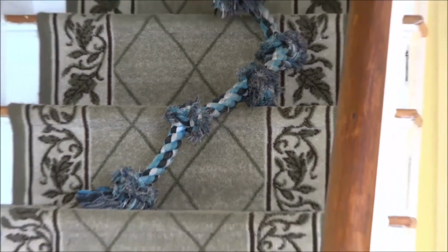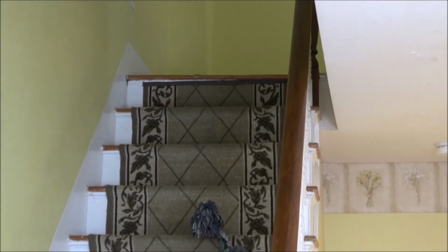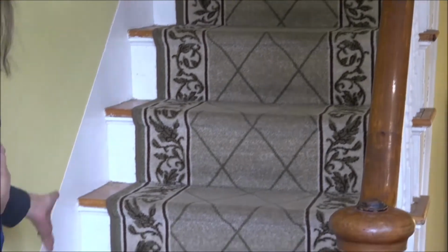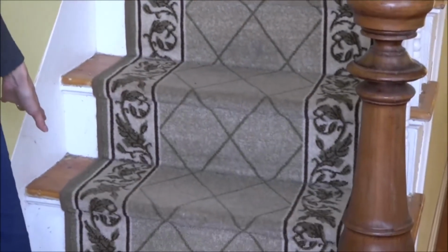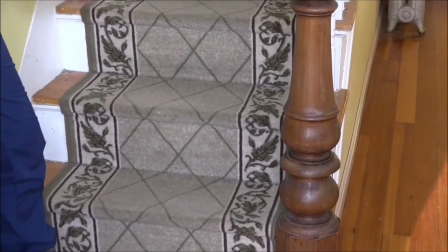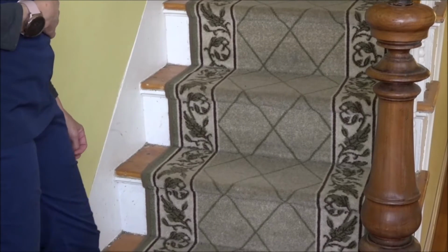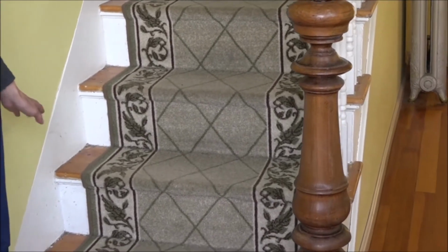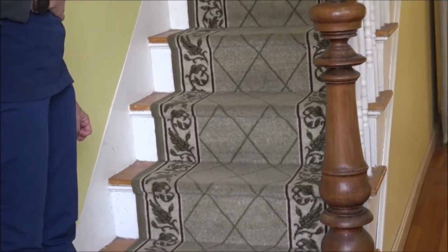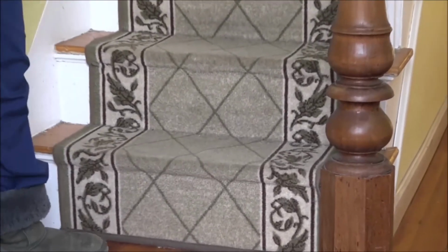So let's look at the stairs themselves. Our house is Victorian era, so for some reason that means we have short, narrow stairs. When we first moved in, these wooden stairs were bare and very slippery, so one of the first things we did was install the carpet runner down the middle. It was relatively easy. You could do it yourself with the runner and a staple gun, or you can hire someone to do it for you. Just make sure it doesn't move, or else it's going to defeat the purpose.